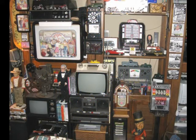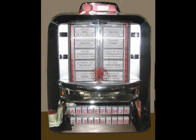So if you look, I've got a Juke Master. Now if you guys know what that is, great. But if not, it was a replica of the old jukebox wall box for a Seeburg. Probably this one came out around '60, '61. Now what this company did in the 2000s, they did this as a replica.